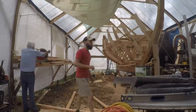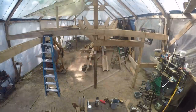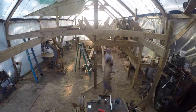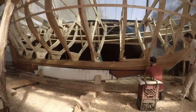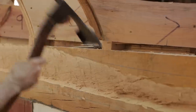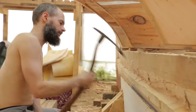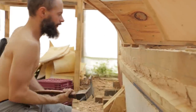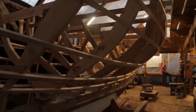We pulled up the lofting floor so that there was room to build a second story in the boathouse. And at the beginning of fall, we were ready to do the first big round of steamed frames.